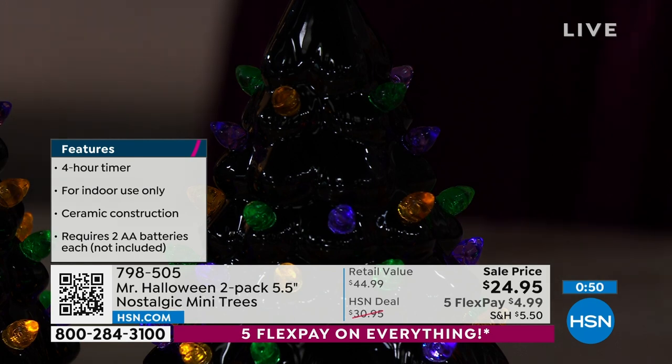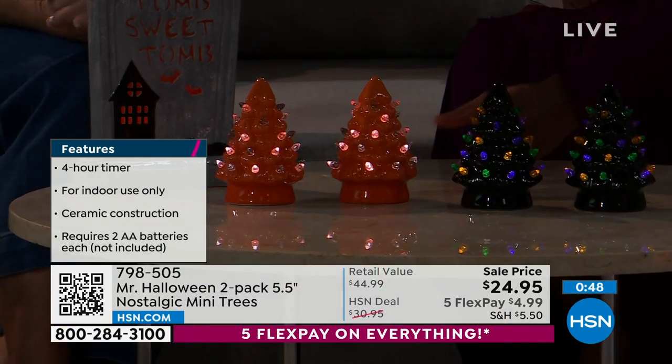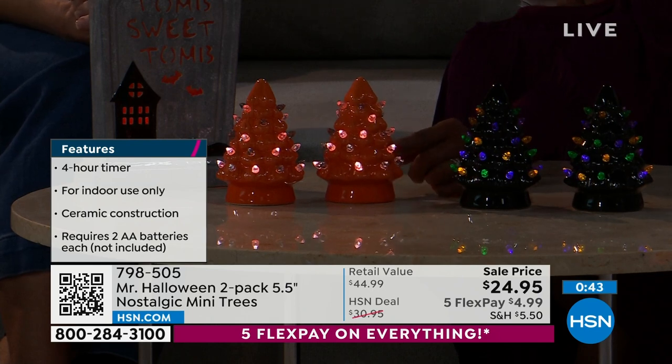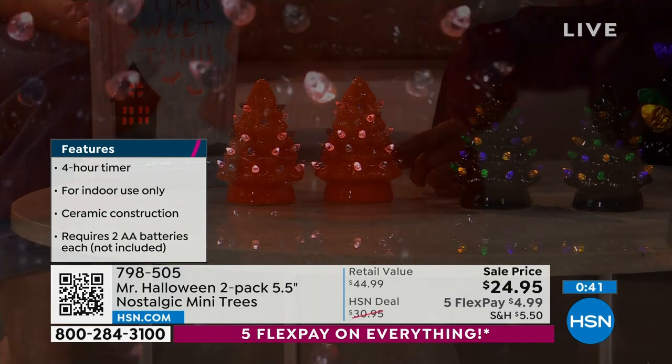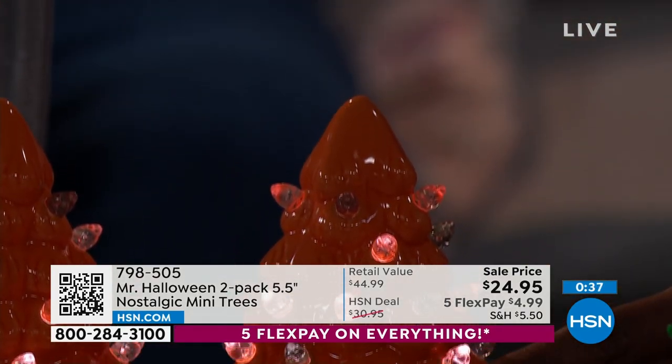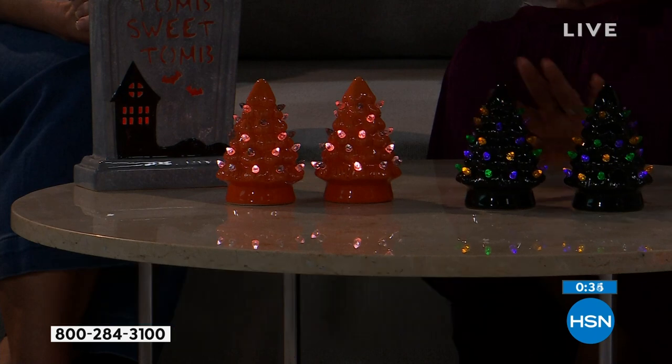So yes, take advantage of them now, because we do sell out of our trees. They go quickly. I'll tell you, if you want them in orange, we only have 200 of them remaining. Wow. That's it. And then they're gone. And only a few more of that in the black.